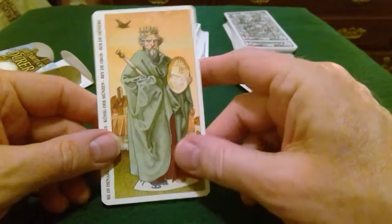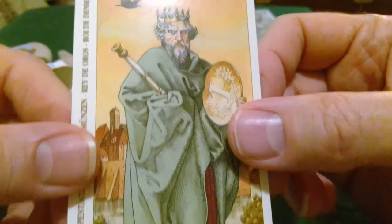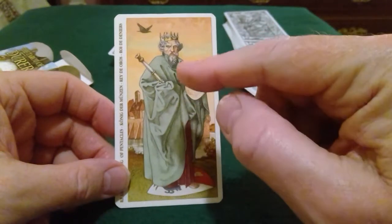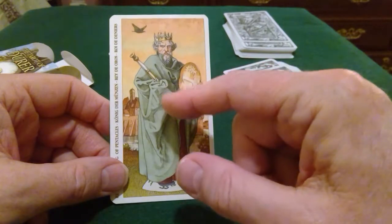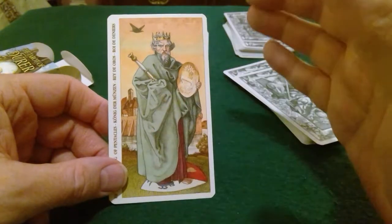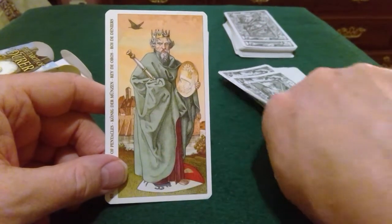And finally, this is the King of Coins. Boy, he looks pretty scowly for someone who's got lots of money. The bottom line is important to these people. They go through life looking for security, but the security that they provide is through money, through physical security. That's what they find is warranted. And so these are the businessmen or businesswomen, and same with this one. She can be a businesswoman.